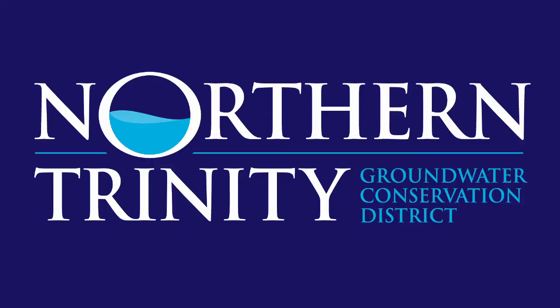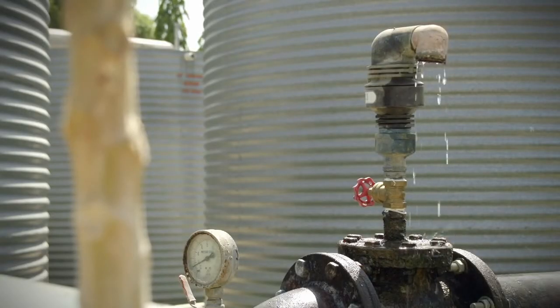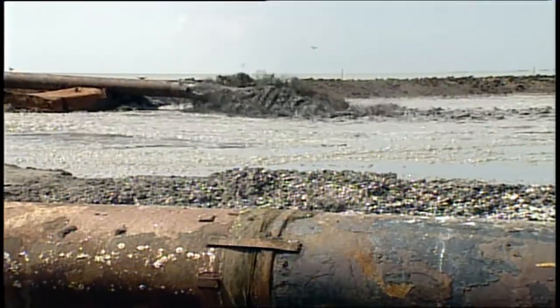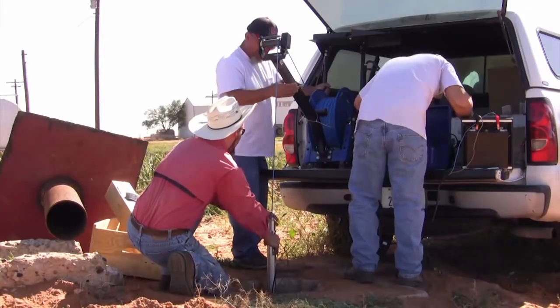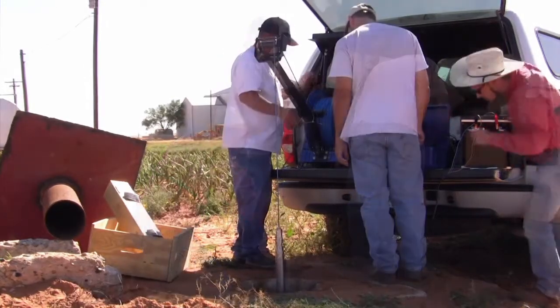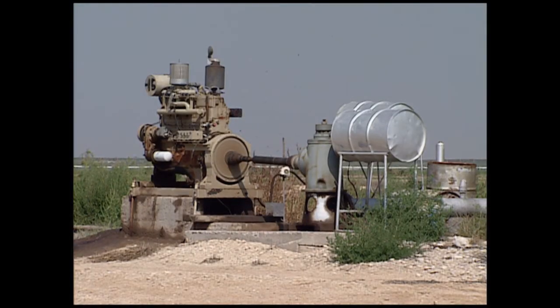The Northern Trinity Groundwater Conservation District, or NTGCD, manages groundwater resources in Tarrant County, Texas. The mission of the district is to manage, preserve, and protect the quality and quantity of groundwater by minimizing drawdown of the water table, preventing waste, and protecting the aquifers from contamination. The NTGCD helps us understand our groundwater resources and how we can protect them. They help people in our area be more careful about how they use water and try to manage pumping of groundwater so there can be enough for the future.